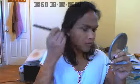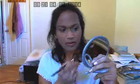Did I put too much on here? I'm gonna put too much blush. Yeah, maybe I should only use one streak. Like two or three streaks. Oh my god, I gotta put blush there. Just keep it every touch up like that.